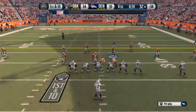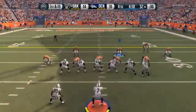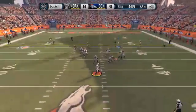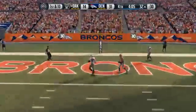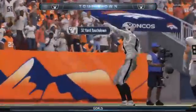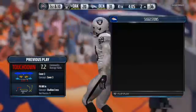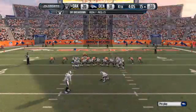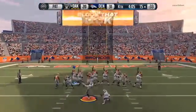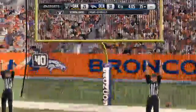Playing press coverage to the outside. The Raiders from the 32. That'll close the gap. I give all the credit to the wide receiver here. What a route. Fooled the defender. He is wide open. Nice throw by the quarterback for the touchdown. And the extra point is good.